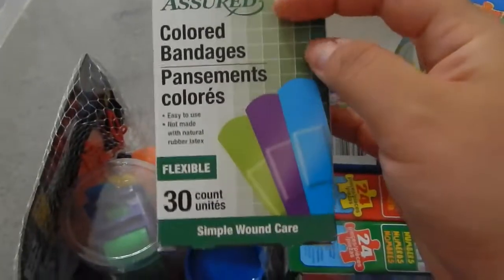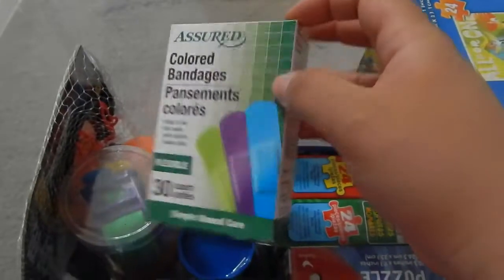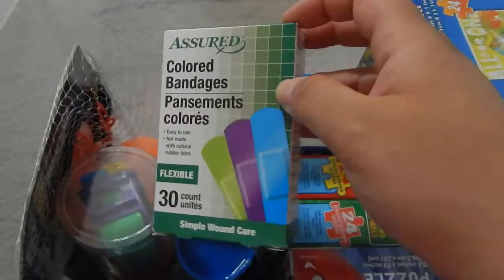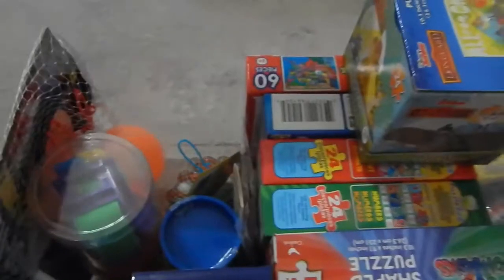Spring and summer mean shorts, so if he falls, he's not going to have pants to protect his knees. He's already taken a spill yesterday, so I got these colorful band-aids for him to use. He loves boo-boo bandages. Sometimes he likes to put them on even if he doesn't have an actual boo-boo, but whatever, he's two.